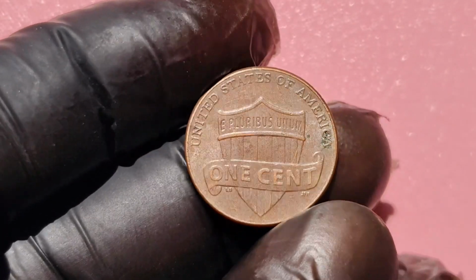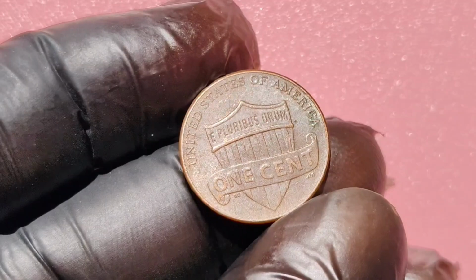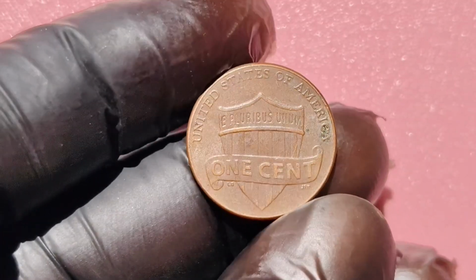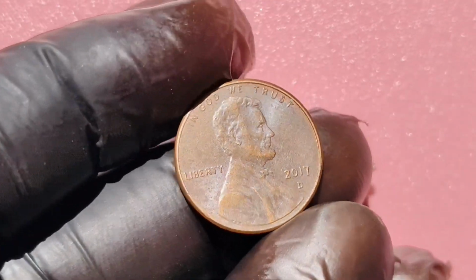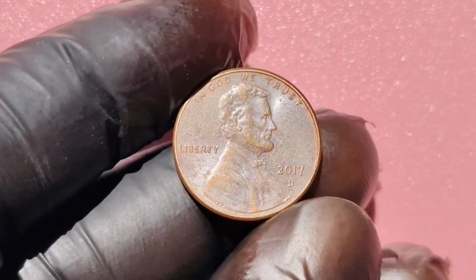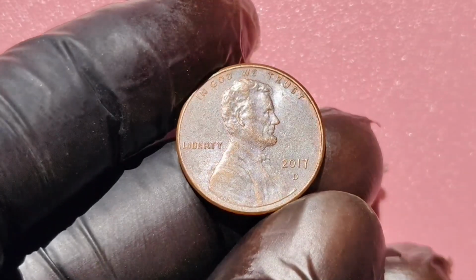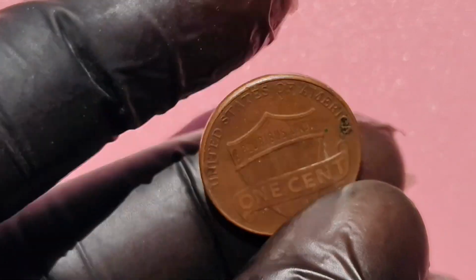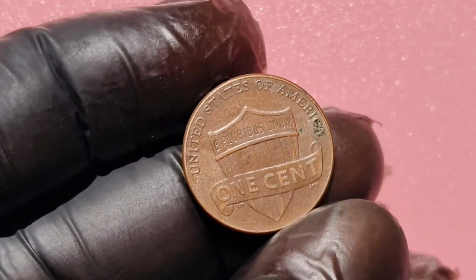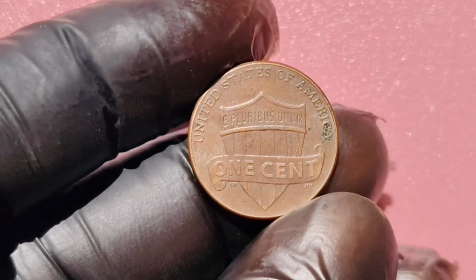In addition to errors and variations, the demand for certain coins can also impact their value. As more collectors become interested in the 2017 mint mark Lincoln penny, the prices for these coins can fluctuate. So, if you're thinking about selling or trading your 2017 pennies, it's a good idea to keep an eye on the market trends to get the best value for your coins.